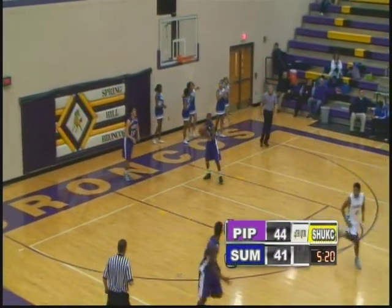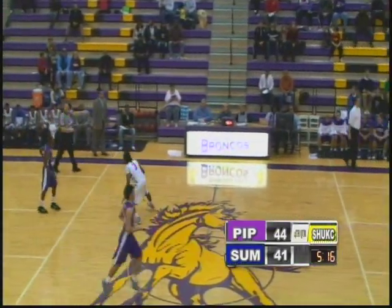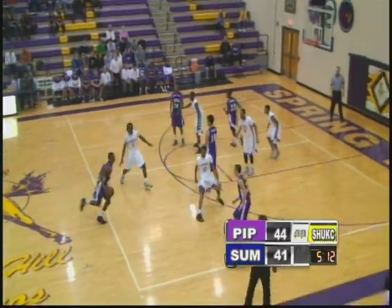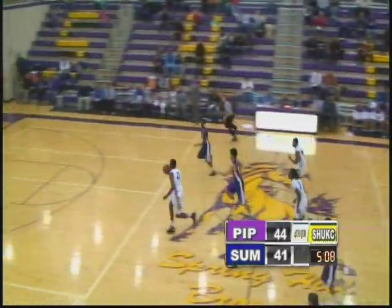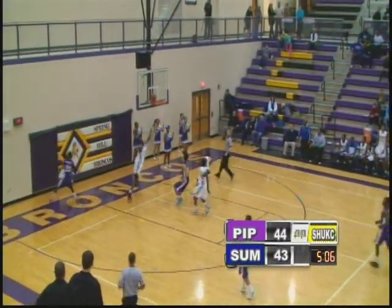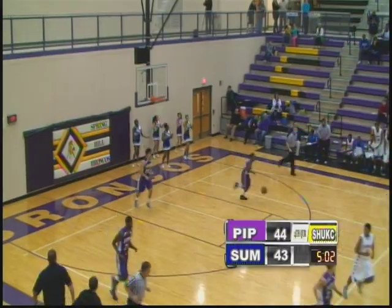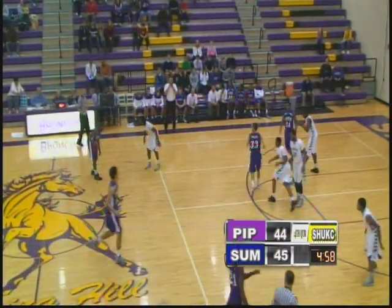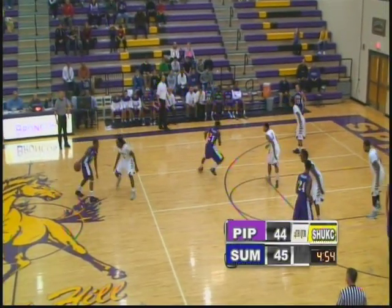And that's what I think Sumner has to do. They have to attack the basket. They have to make their living at the basket. Johnson into the front court against Tripp. Turnover. We might see something special. Layup is good. That freshman has a lot of ability. Sumner takes his first lead. 4:59. Sumner takes the first lead since early in the first half.